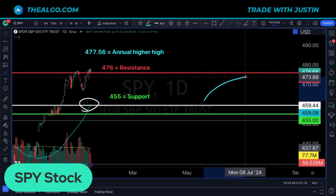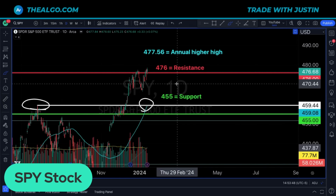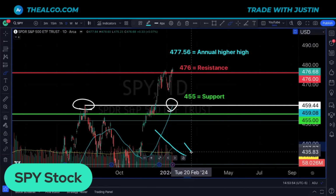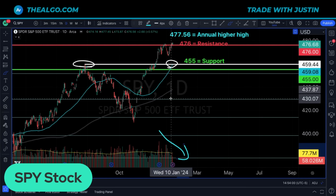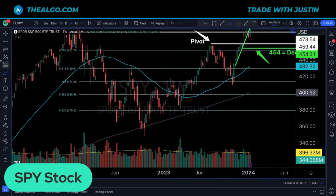Why? Because of the current price of 476.68, we're roughly stuck in the middle. So we're really close to resistance, really close to that new all-time high, but not quite there yet. I would also note that volume is dropping off. As volume drops off as we go higher, it just means people are not really excited about this. They want someone else to punch it higher. So let's just be mindful of that.